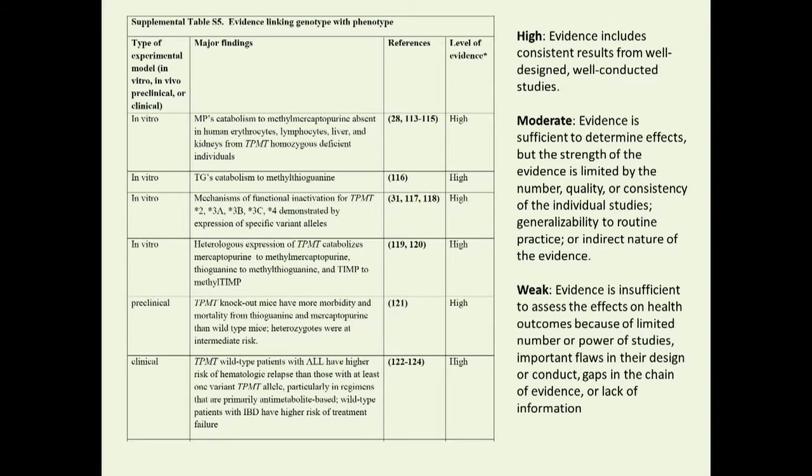So just quickly, I'm going to walk through the uniform elements of a CPIC guideline, of course, introduction, but there is a focused literature review, so I'm going to show you our evidence table. We go through the literature pretty much pulling out any paper that has an association of some type of genotype with some type of phenotype, either be the adverse reaction, pharmacokinetic relationship, or an outcome relationship.